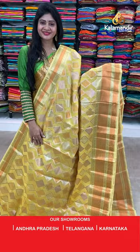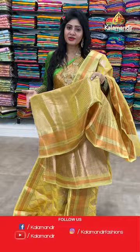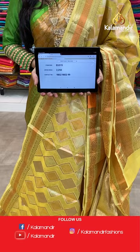And coming to pallu, paisleys andi, very simple pallu. And blouse, it's a brocade blouse along with border. And pricing details. Item code AU315 and offer price 2250 rupees.